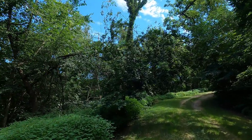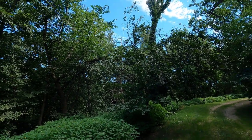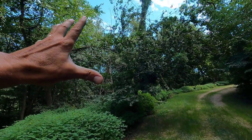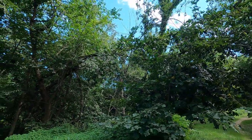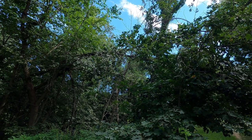First, we have this elm here. Looks like it's just a branch. Two days ago, this fell and it actually broke the top of a real nice tree here. It fell and it's starting to get close to the road, so I'm going to try to get this thing down. It doesn't look like it's going to be that easy.